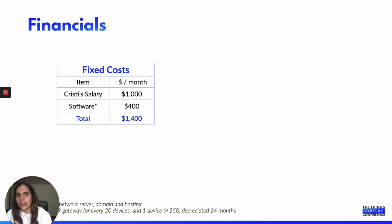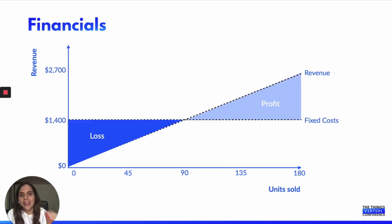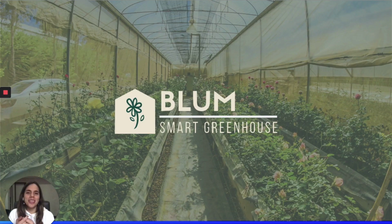So in the fixed side, we have Christie's salary, some software licenses such as Ubidots and the Things Industries. And to get to the unit price, we need to know a little bit more about the hardware costs and depreciations and probably some overages and so on. And here we have a graph that, in a nutshell, it indicates that for Christie having a viable business model with cash flow positive financials, she would need to install around 90 sensors. This was a brief exercise we made up. We wanted to be very down to earth and replicable.